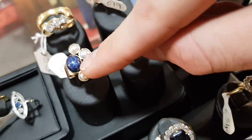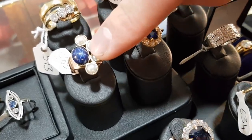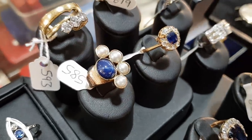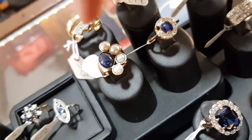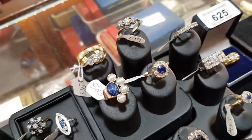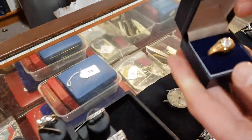It's called a star sapphire. So that in the center there is a sapphire and it's displaying something called asterism. That's basically light coming into the stone and reflecting from loads of different needle-like inclusions inside the stone, which give you the 6-rayed star. Fantastic jewelry. We've got another real chunk there as well.